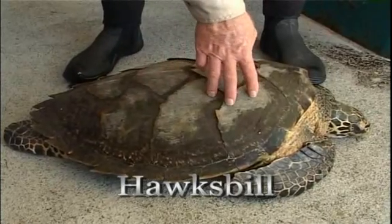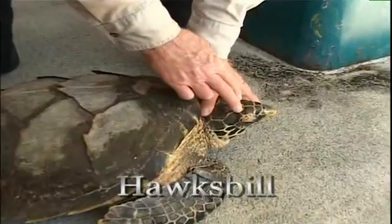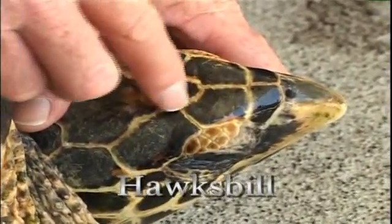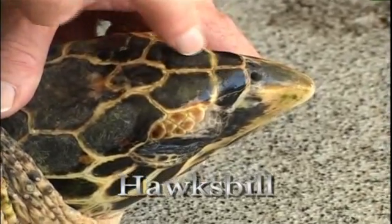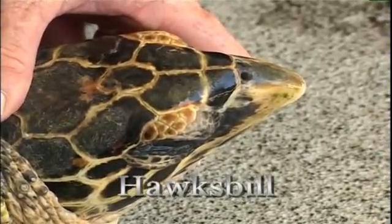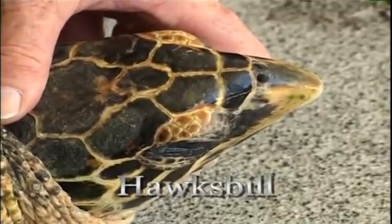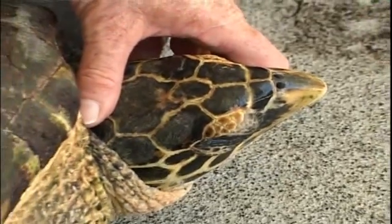So we need to now count the number of scales between the eye and between this round scale here and the nostrils. And we see that this turtle has 4 scales, what we call prefrontal scales. So 4 costals and 2 pair of prefrontals equals a hawksbill turtle.